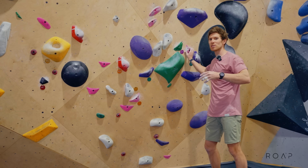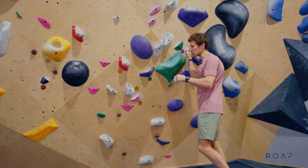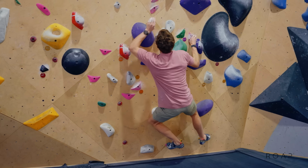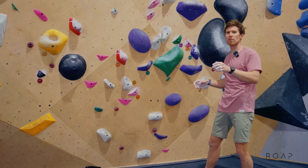First things first, we see this happen too often. The climber will go onto the wall in a strenuous position. They're telling their brain, I'm trying hard. It'll look like this. So they're pulling on their arms a lot, and they'll initiate that move using their arms. They'll pull. It's really obvious to see.